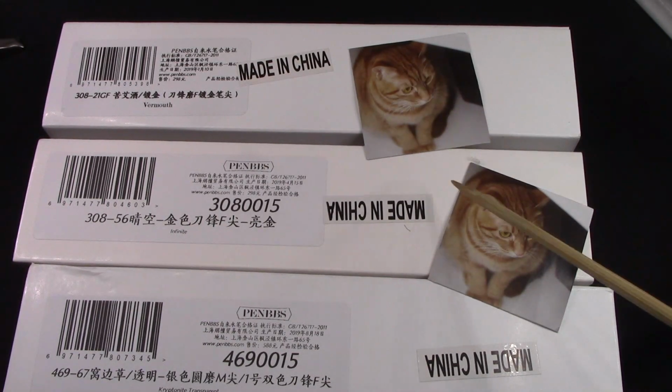And I did get 2 cat stickers. They're both the same, but at least I got some cat stickers because I did not get cat stickers in my last PenBBS order. These are duplicates. I have a plastic bag that I keep my unique cat stickers in, and then I have a plastic bag of all my duplicates. So when I feel generous, I will send some of those in a letter.